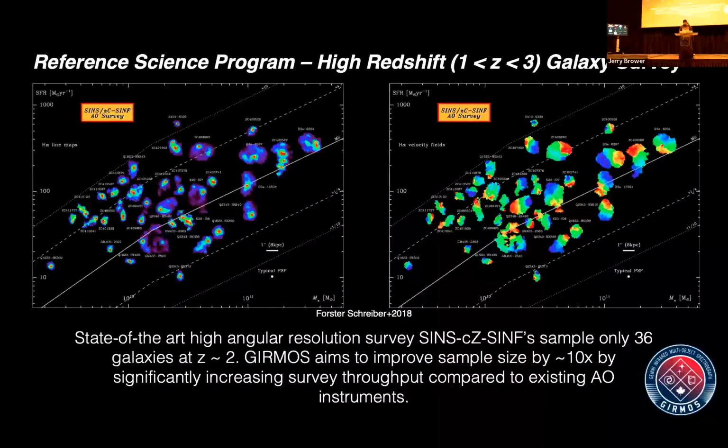And they've spent a long time using the Symphony instrument on VLT to do AO and get high angular resolution observations of redshift 2 galaxies. Now, our hope is to push that by a factor of 10. And the way that's done is from the multiplexing and minimizing the overhead of observations, and also pushing the sensitivity of the spectrograph. And that's how we've approached the problem.